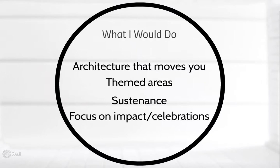Also, kind of as a side benefit, but it can also be displayed in office design, is this focus on the company's or individuals' impact on the project that they're involved in, and celebrating that in some way. Either putting up some sort of mural to celebrate a particularly large project, or just a rolling portfolio, or in general, it's important to integrate that employee appreciation.